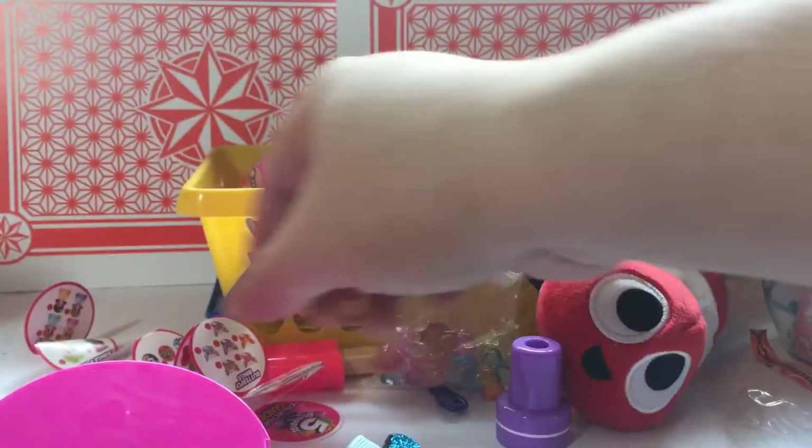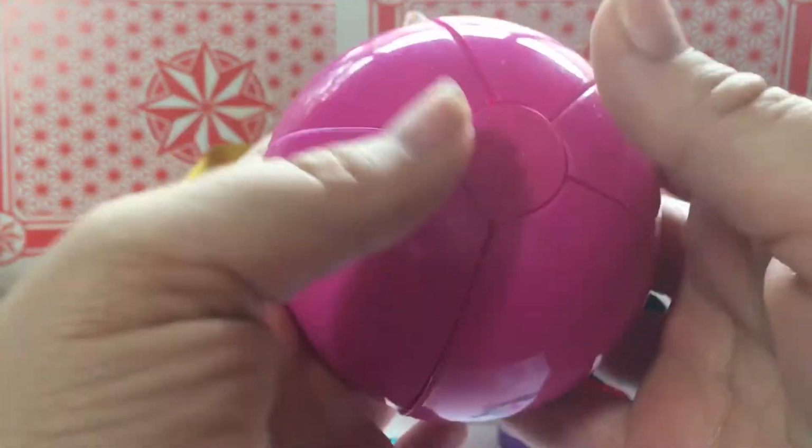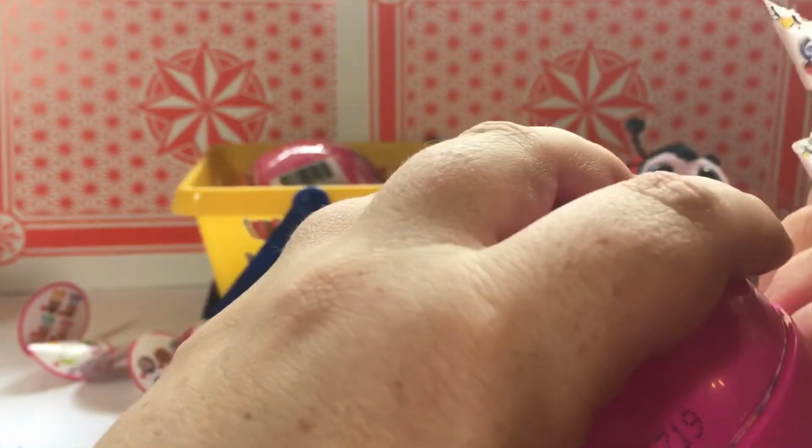But I think we got some interesting items at least. Now the idea with these balls, I'm having to do this off camera because it's quite fiddly and reaching around the camera is just not going to happen. But you can put the balls back together and you can refasten them, and the idea is that you can put the things back into the segments if you wish.